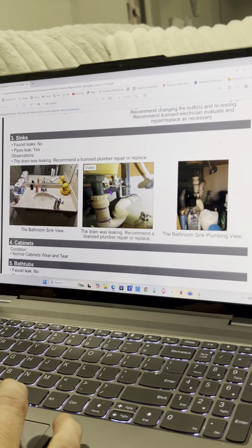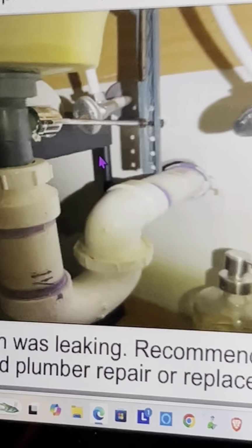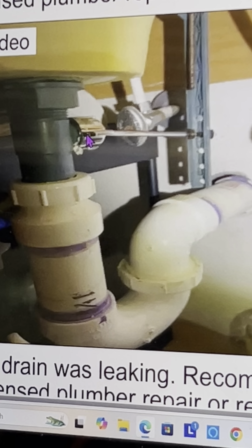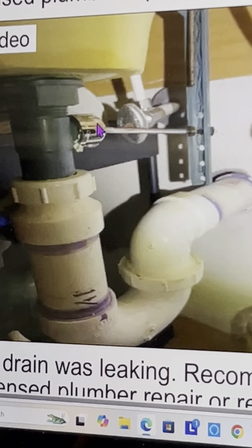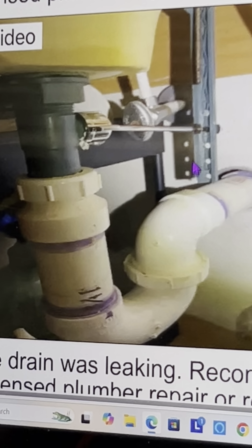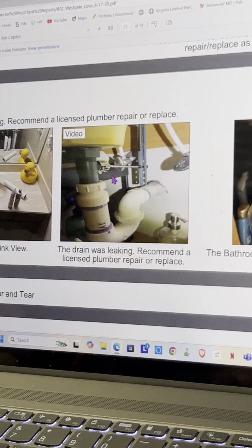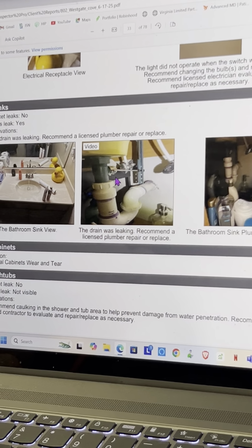It did have one tiny, and when I say tiny, little plumbing leak right here. It's definitely fixable with some plumber's tape, but it's the valve that opens and closes the stopper. We're going to ask them to do it. It's got a small leak, and there's a video of it showing you it's leaking.